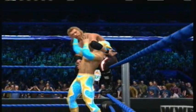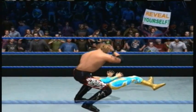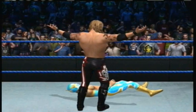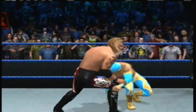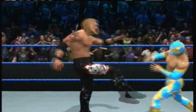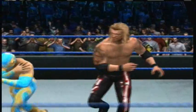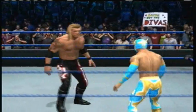And Edge here, reverse DDT. Tornado reverse DDT. And Edge now just telling Sin Cara to stay down. The cockiness of Edge just seeps out of his veins. And he's just continuing to methodically work on each body part of Sin Cara, weakening him.